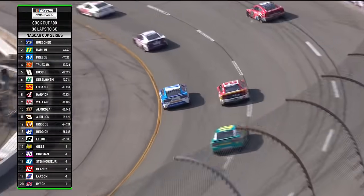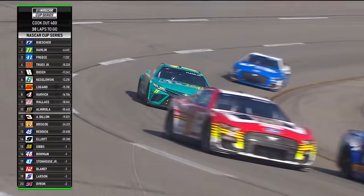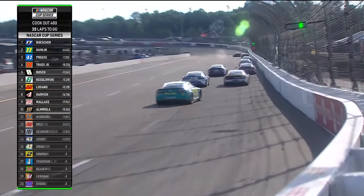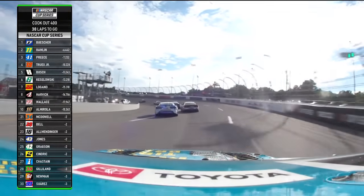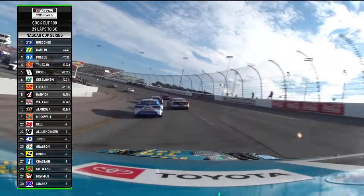Well, if you look, we just got the updates from everybody on the lead lap, right? So with 30 to go, if you're in the lead lap, you still have a shot. In my opinion, you get a caution, everybody's got to put on 4 tires. We've seen chaos in the restarts. It can change in literally a blink of an eye.